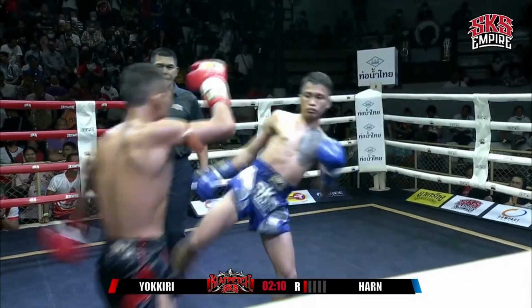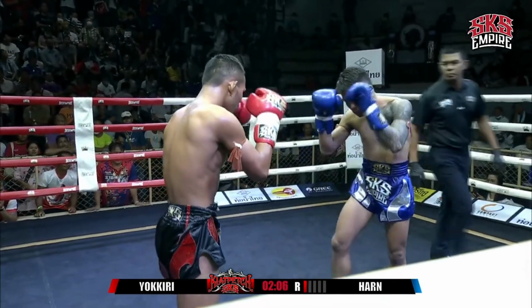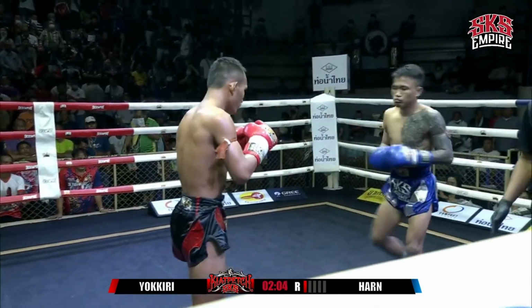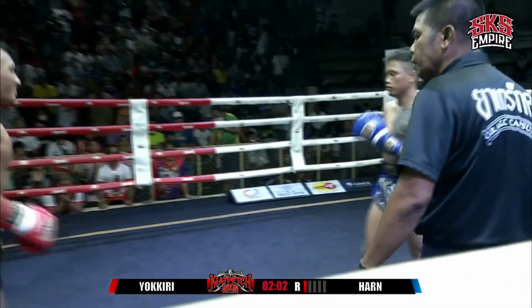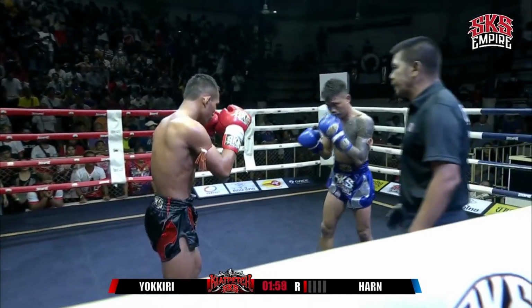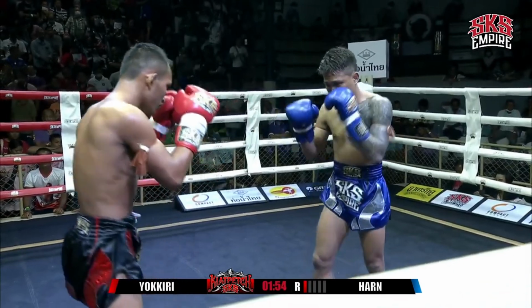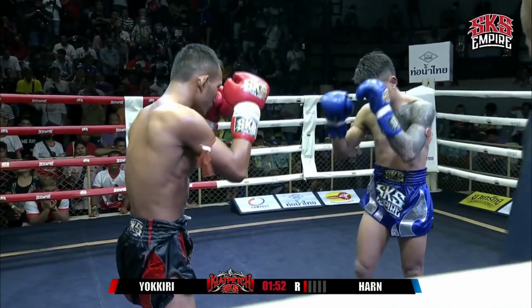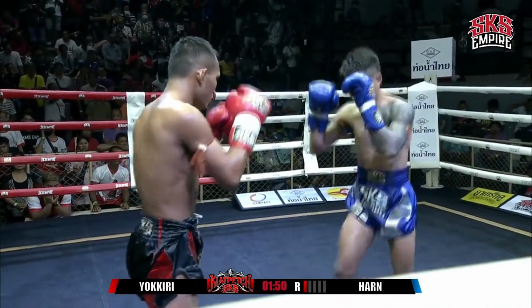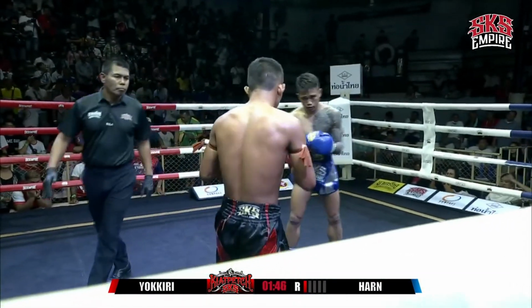One of my most exciting moments as well, because it's a battle of the footwork as well as setting the traps. When you've got a southpaw against an orthodox, you're trying to fight for that lead leg to be on the outside so you can send that right kick or left kick, or that left hand or right hand. You want to use your power hand once your lead leg is on the outside. But a very calm first round so far, and a teep attempted by Harn.